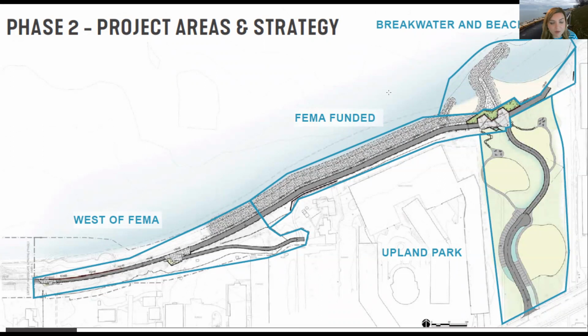The west of FEMA portion is the holdover from the earlier phase where we were not able to complete the full $7.9 million at the time of the contract award back in fall of 2018 to Haynes. So this piece has now been incorporated into Phase 2 East.